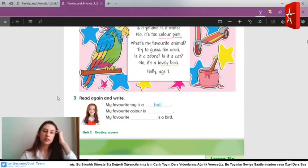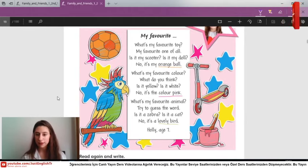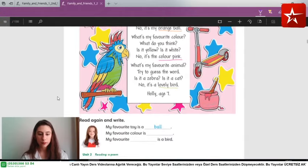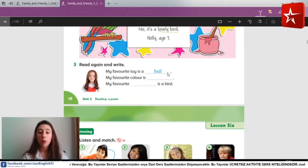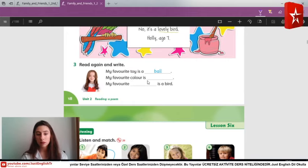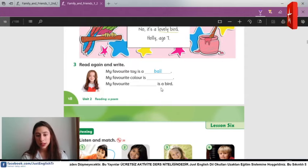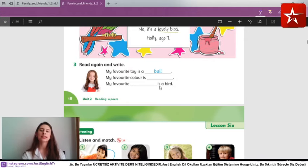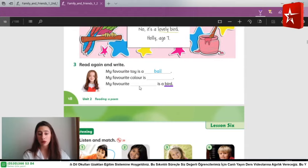Ve my favorite geldi. My favorite'ı hatırlıyor musunuz peki? Favoriden aklınızda kalabilir. En sevdiğim, favorim. O zaman. My favorite toy. Favori oyuncağım, en sevdiğim oyuncağım is a ball. My favorite color is... Which is your favorite color? Can you tell me your favorite color? For example, my favorite color is white. My favorite blah blah is a bird. O zaman buraya ne yazmalıyız? Bird nedir? Bir color mıdır? Or is it a toy? No. A bird is an animal. So my favorite animal is a bird. Great.